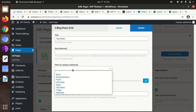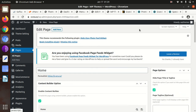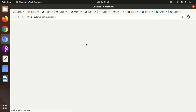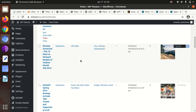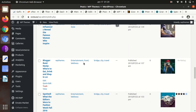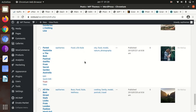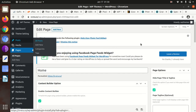Filter category is optional, so I can assign a category here and update. Let us see what posts are available in the entertainment category. Lifestyle, food, lifestyle, style, wellness, entertainment. Yes, some posts are available. So now we can check the page.